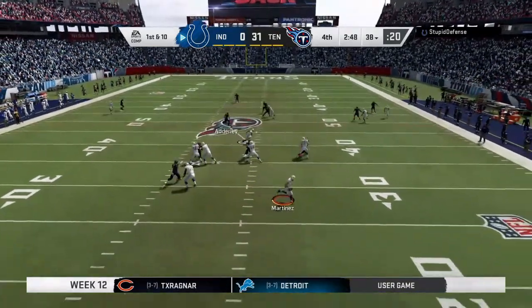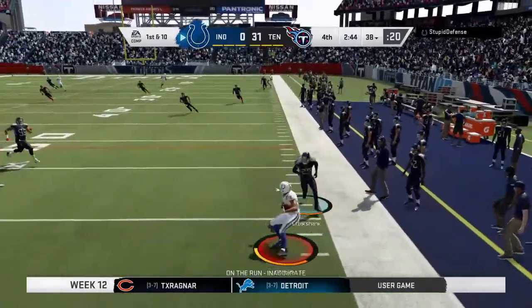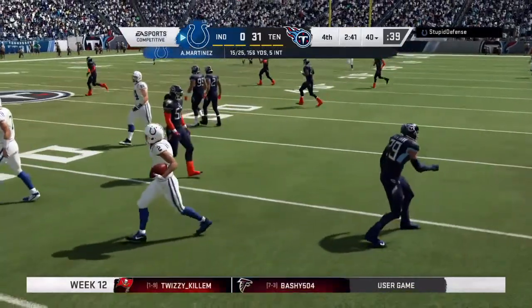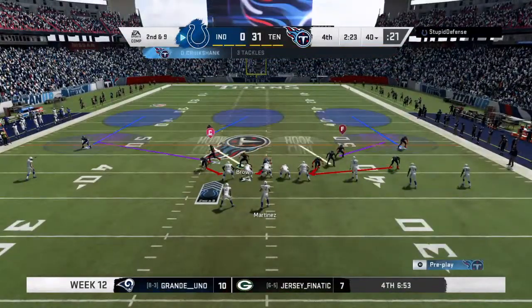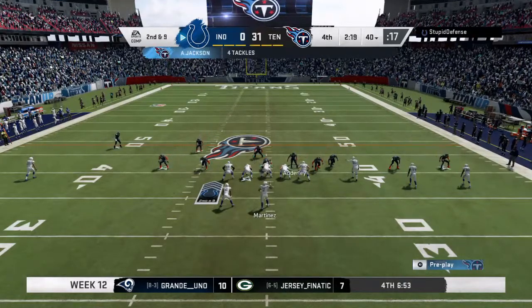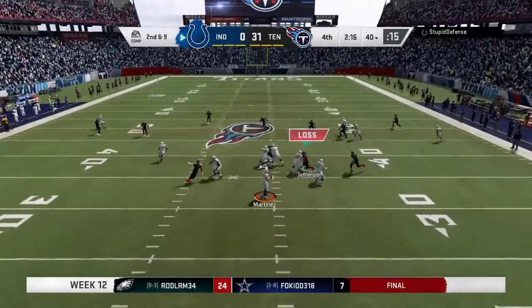Here's Martinez. From the gun, he'll throw. Flush to his right. And he's going to find his man out of the backfield. That's complete. Call it a 1-yard gain on the play, and it's a 2nd down. 2nd and 9 now.